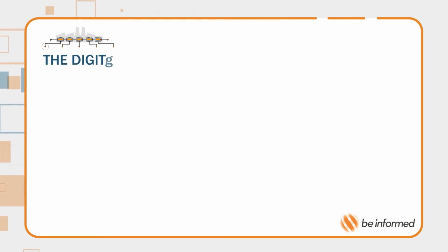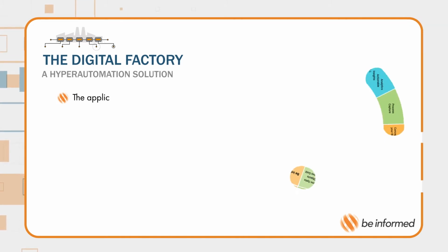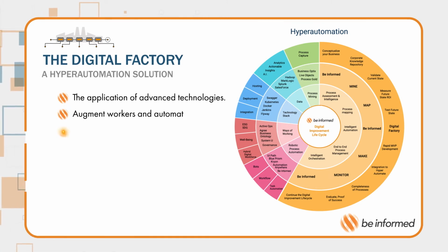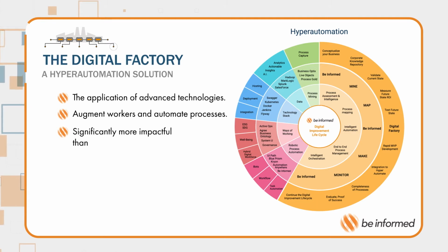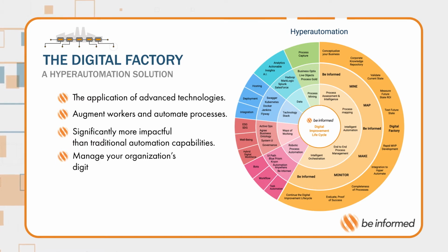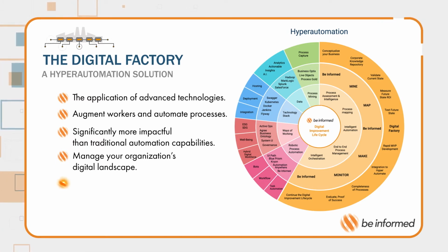The Digital Factory is a hyper-automation solution. Hyper-automation is the application of advanced technologies like robotic process automation, process assessment, process intelligence, and end-to-end process management to augment workers and automate processes in ways that are significantly more impactful than traditional automation capabilities. Through hyper-automation, you can manage your organization's digital landscape and automate processes, creating a hybrid workforce.